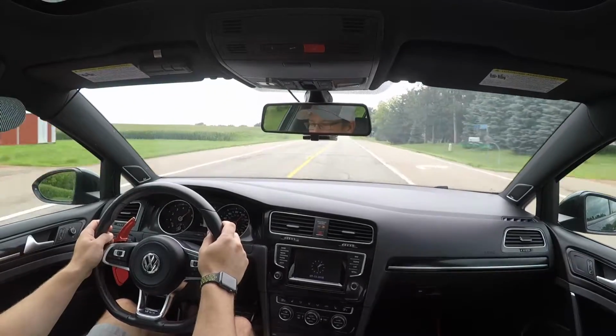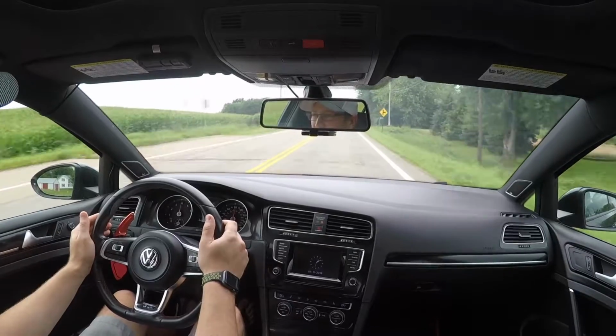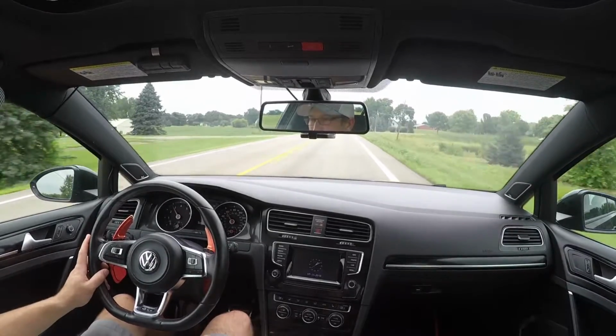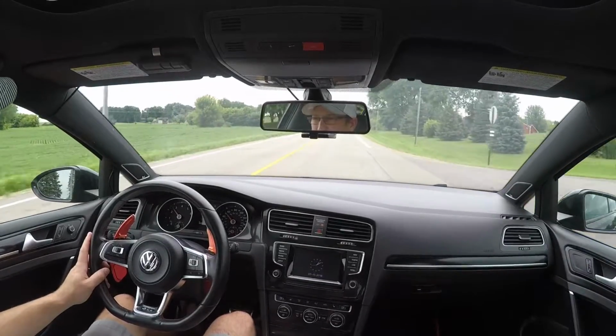I can't believe that. Wow! That was a 4th gear pull. Holy smokes! Wow! I can't believe it had that much pull.